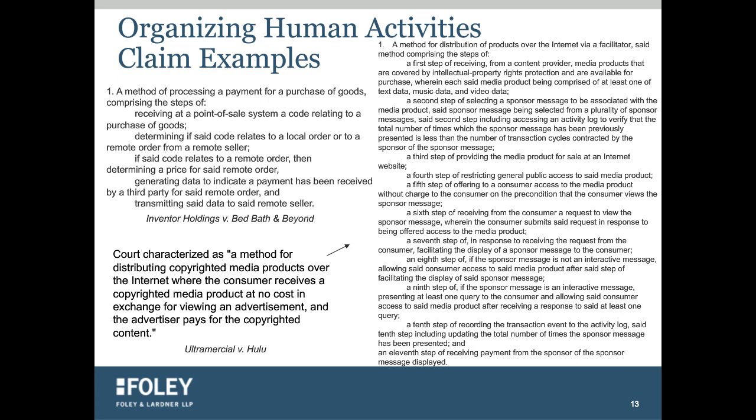And in this case, the Bed Bath & Beyond case, the court found that even though a computer or device, a point-of-sale system was being used, that ultimately the claim was really being directed to how the payment system was being organized, and that regardless of whether devices were used, that the system was directed to how the sale was being organized.